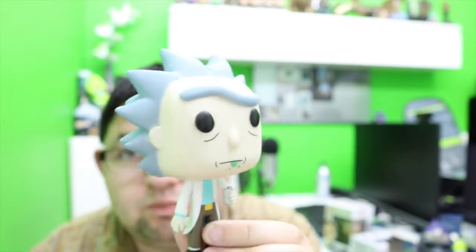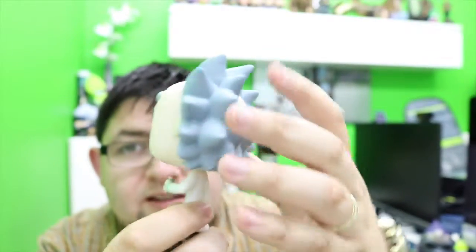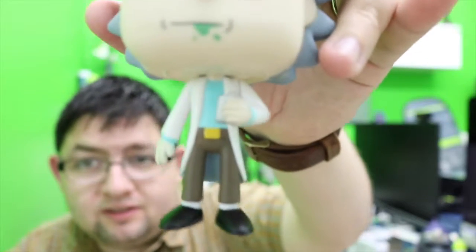Here's Rick from Rick and Morty. Come on, pick it up. I'm just gonna click on the screen to focus on the figure. There. Pretty well detailed too.